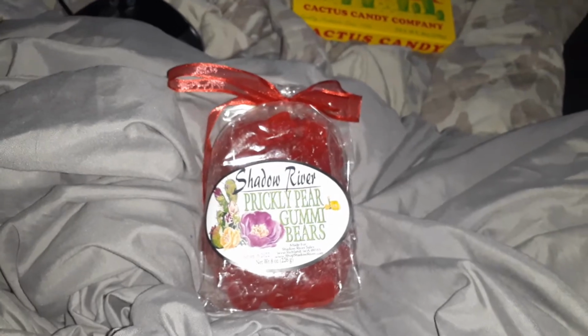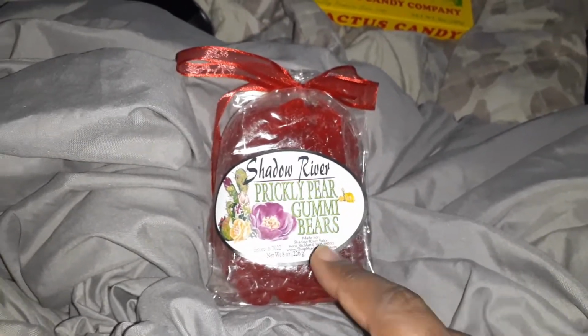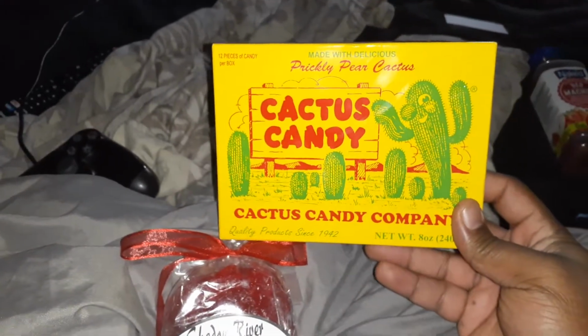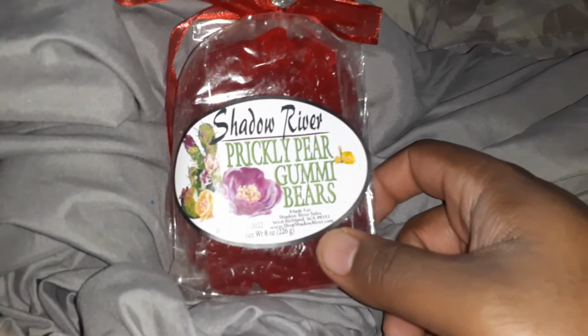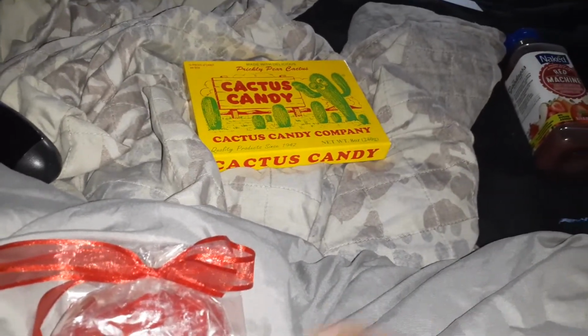Welcome to another Azareal's Taste Test, and today we're going to be checking out the Prickly Pear Gummy Bears from Shadow River. Now, these just came in for me today, and you guys know last time I checked out the cactus candy from the Cactus Candy Company, and I wasn't too fond of them. They didn't have a good flavor to them whatsoever. You couldn't taste the prickly pear in there, and it basically tastes like jellied sugar. That's the best way to describe that.